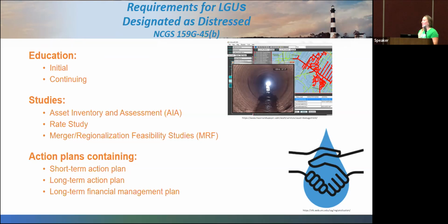The other main requirement is that they do have to put into place action plans. They have to have a short-term action plan, long-term action plan, and a long-term financial management plan. So these types of plans might include things like their required education requirement, what they're going to do to get that, how they're going to ensure that all their staff attend continuing education. It might include things like what is their capital improvement needs, what sort of infrastructure needs do they have? And then the financial plan is exactly that. How are they going to manage their finances? That's where a rate study could come in and sort of inform that long-term plan.